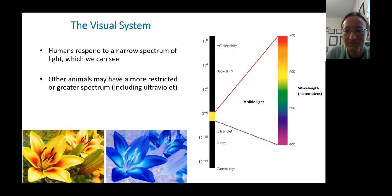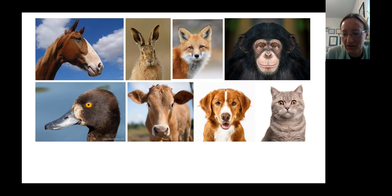So flowers contain markings that are visible to insects like bees that can see ultraviolet light. I think birds might be able to as well, I'm not sure. But it directs them to find the nectar. The positionality of the eyes on the face says something too. You can see different animals here, and you can see that some of them have eyes that are both facing forward, and some of them have eyes facing to the side. Why might that be? Is there anything about the animals who have side-facing eyes that distinguishes them from the animals that have front-facing eyes?